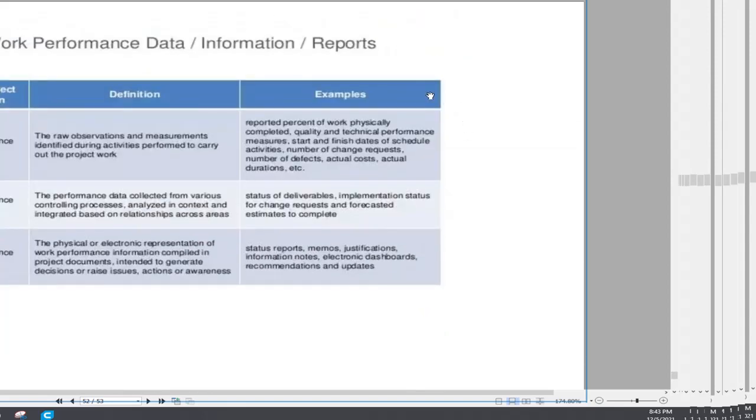Okay, the next one is work performance data, information, and report. Work performance data is generated from direct and manage project work. Then information and report are generated from the monitor and control phase. So: work performance data, information, report. Okay, data: raw observations and measurements identified during activities performed to carry out the project work. Information: the performance data collected from various controlling processes, analyzed in context, and integrated based on relationships across areas. Report: the physical or electronic representation of work performance information compiled in project documents, intended to generate decisions, issues, actions, or awareness. Okay.